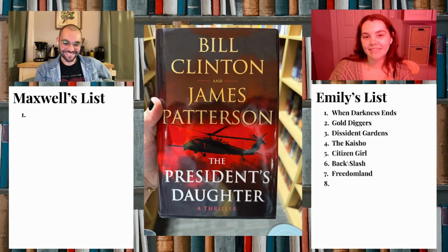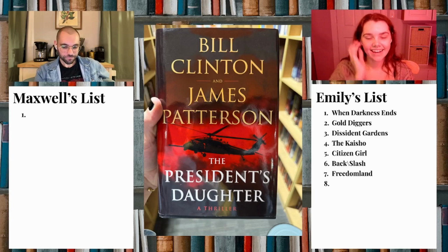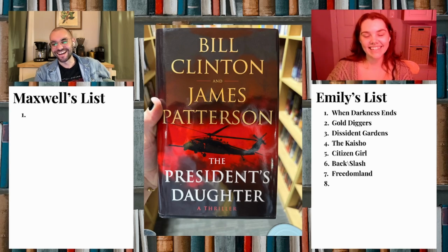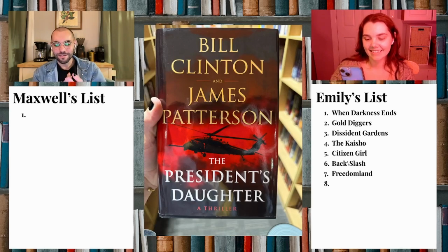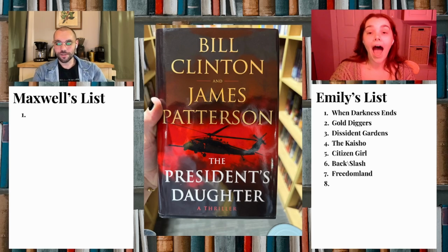Now, is this a prequel to My Date with the President's Daughter? Who knows? Well, we can read the synopsis inside. This might be the book where I have to decide if it's going to knock Freedom Land from the end of my list. Probably not, so we'll see. Bill Clinton, documented offender, and James Patterson, documented kind of fake author at this point. Really a powerhouse of selling a book to get money here.